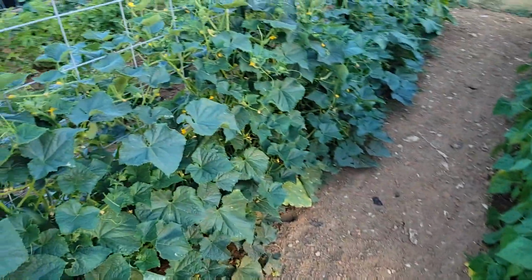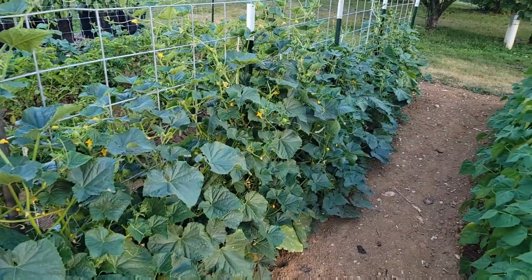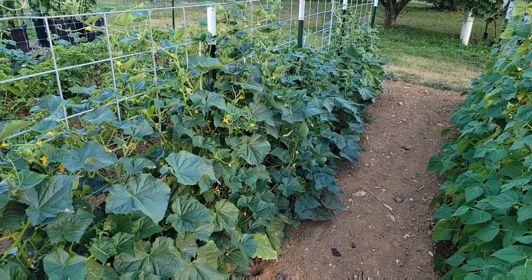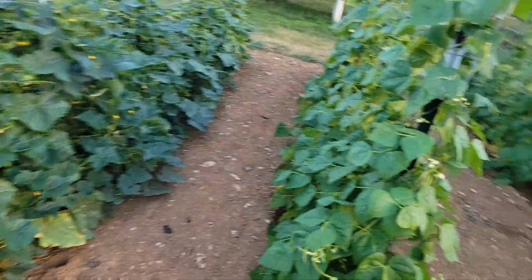Here's the other side of the cucumbers. You can see they're doing real good. I didn't prune them. I was gonna prune them. I know some people do. I usually don't, but I just kind of let them run. They are on the trellis, so you know it'll be okay.